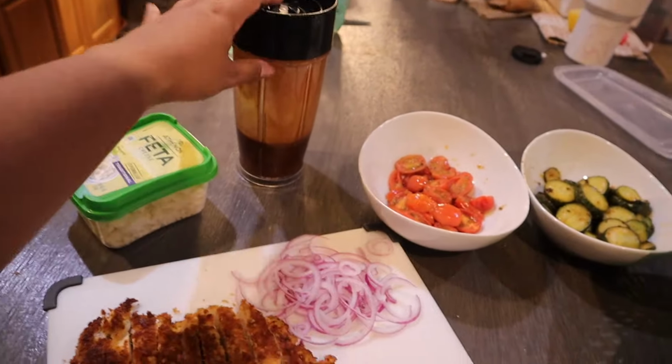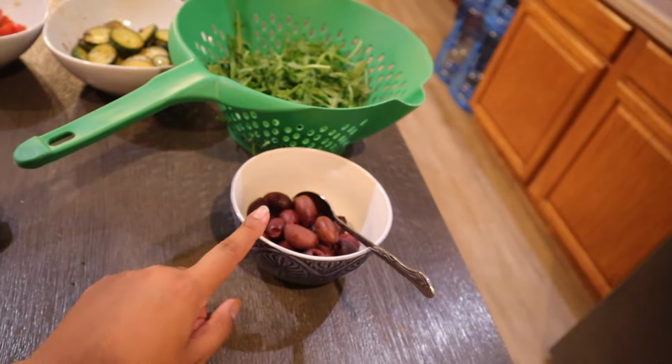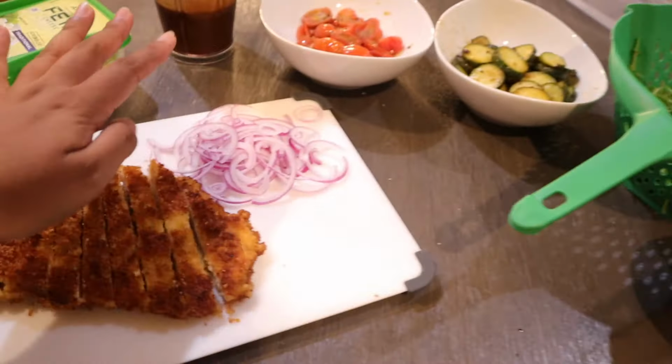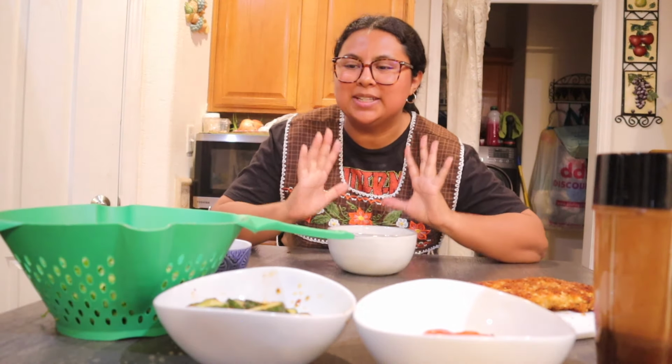Okay, so this is gonna be a build your own salad basically. We have the chicken. I have more chicken over there for them. This is just mine. We have some feta cheese, the dressing. We have the roasted cucumbers, tomatoes. We have the pitted kalamata olives. I don't know why I keep blanking on what that's called. And we have some onion. And now it is time to put it all together.